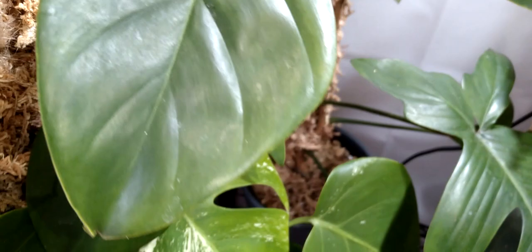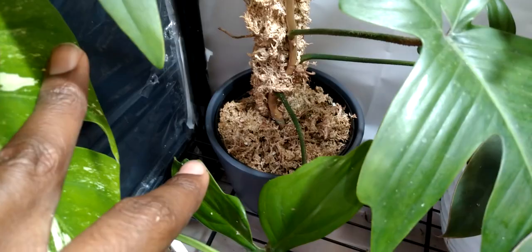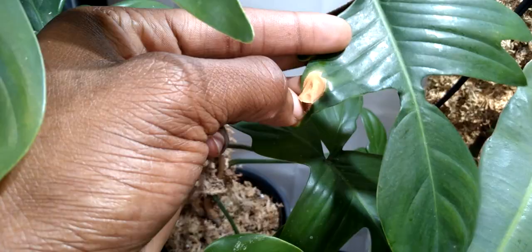Is that dirty sphag? I doubt that's dirty. Oh, it's a little dirty. I see some perlite and things. So a little dirty spot going on. This little spot came from a grow light from the old setup. It burned it, but it's okay.